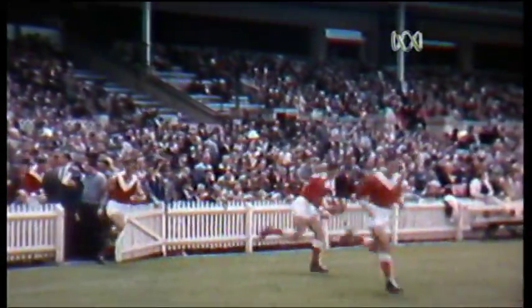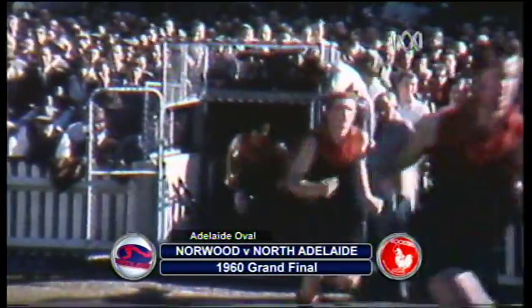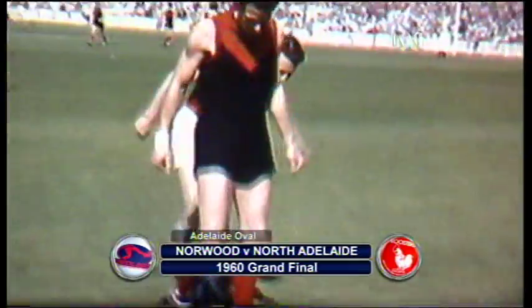The way that the game looked. Have a look at the way the game looked in that era. We're lucky to have colour pictures as well of the 1960 grand final between Norwood and North Adelaide.